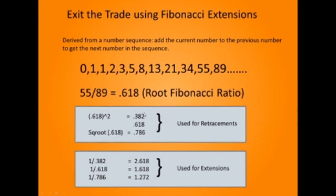People use those for retracements. I occasionally do, but when I take the reciprocal of these, that gives you 1.27, 1.618, 2.618. That's what I use to determine where that level might be and where this trade might be taking me.